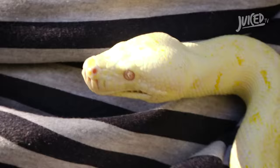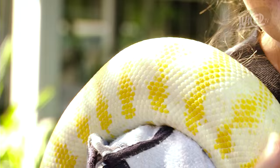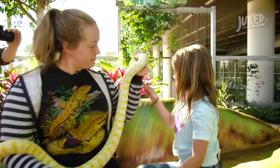How does she climb trees? So what she does to climb trees, and she's doing a very good job of climbing me at the moment, is she'll use the muscles on either side of her back, and she'll pull them this way, and she'll pull them that way, and that's how she climbs. So she holds on very tightly.